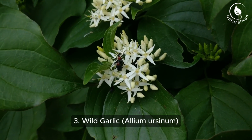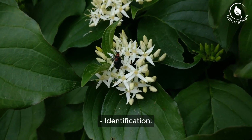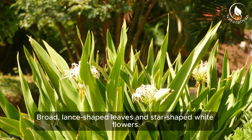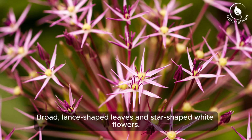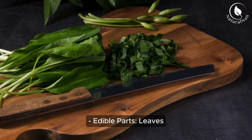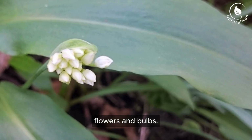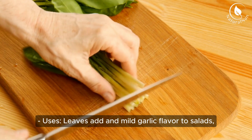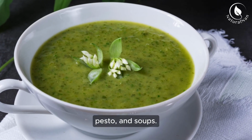3. Wild garlic, Allium ursinum. Identification: broad, lance-shaped leaves and star-shaped white flowers. Edible parts: leaves, flowers, and bulbs. Uses: leaves add a mild garlic flavor to salads, pesto, and soups.